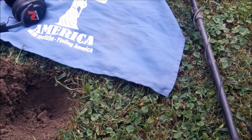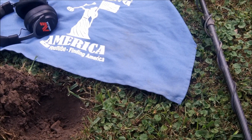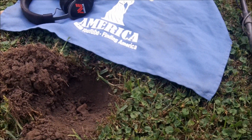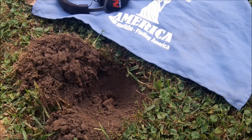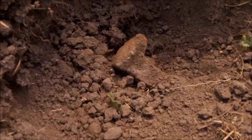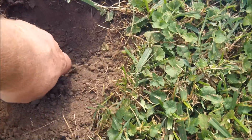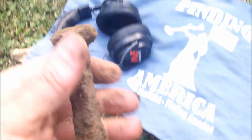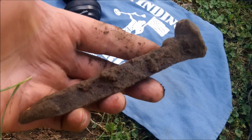Well, this one was giving me a 36 to 38 elongated signal. Felt it was iron. It was sort of halfway between the conductive and ferrous line. And hey, what do you know? I got 2 today. I got a 2-fer. Check it out. I do not mind that though. There we go. Wow, 2 nice ones. Boy, this one's perfect. Very cool.